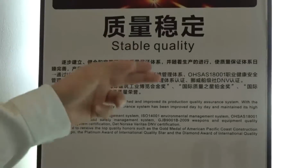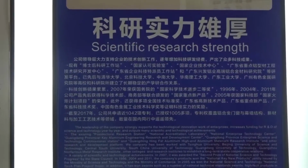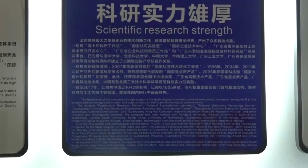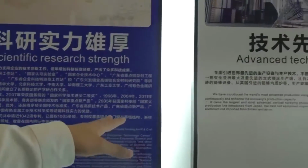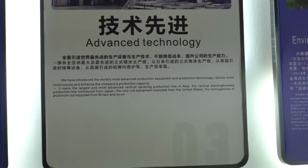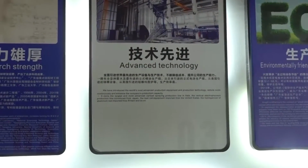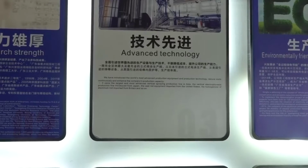And then here we have the research strengths. We have the R&D center, and the R&D center has very many people to help you to do the R&D and to do some modification of the drawings. And this is advanced technology. We have focused on aluminum for more than 35 years. We have much experience with aluminum, to know how to use better techniques to make the profiles better.